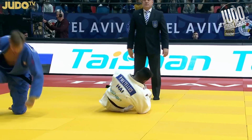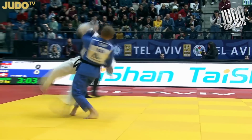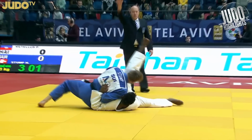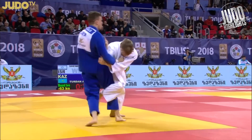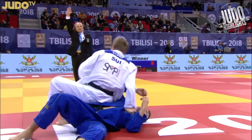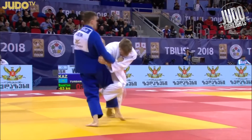Jeez Louise, what do you call this? It's like a mixture of kosoto with uranage and tani otoshi. Just incredible stuff. So moving on a little bit, here's his osotogari. And you can see him here, he really latches onto that leg. Kind of reminds me of Murao a little bit.